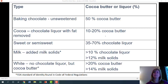So let's talk about different types of chocolate. There's several different kinds. Of course, there is a standard of identity for chocolate, and it encompasses any of these top three. There is no standard of identity for dark chocolate compared to semi-sweet chocolate. All of these fall into the same category.